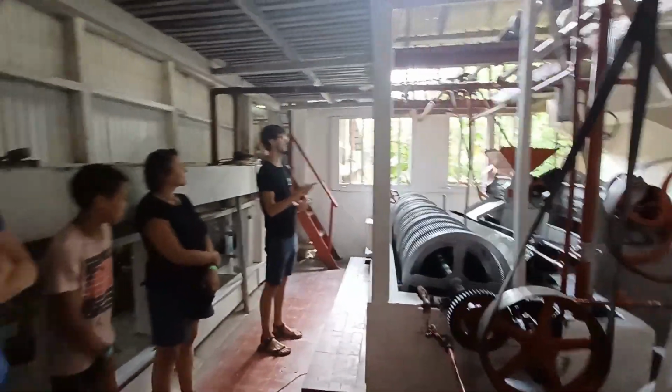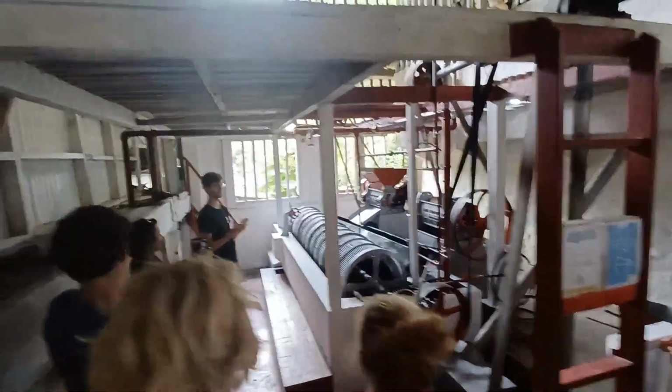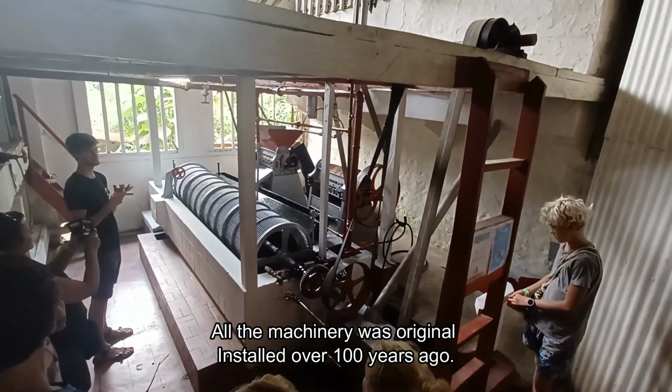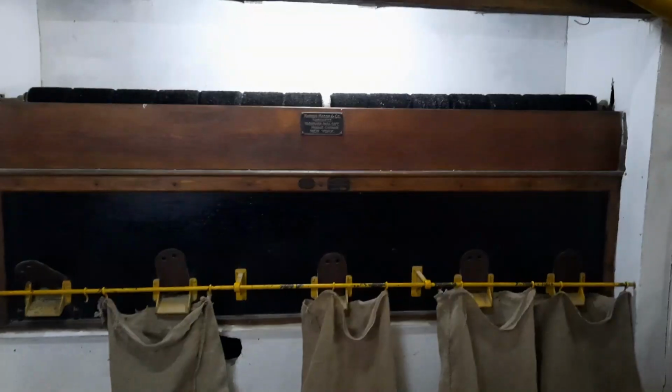Not only were the aqueducts and the water used for sorting the coffee cherries, the water was also used to run a generator which ran the remaining machines within the plant and also all of the power for the local village.